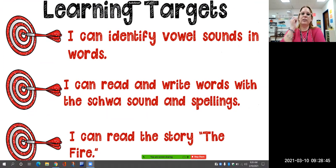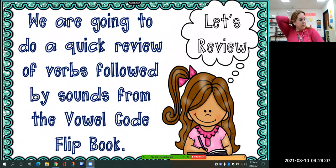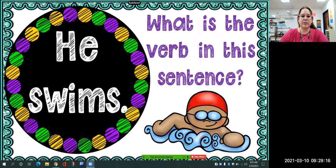All right, so our learning targets for today are: I can identify vowel sounds in words. I can read and write words with the schwa sound and spellings, and I can read the story, The Fire. So let's review some of our sounds that we have learned so far this year, and we're going to do a quick review of verbs followed by the sounds from the flip code book.